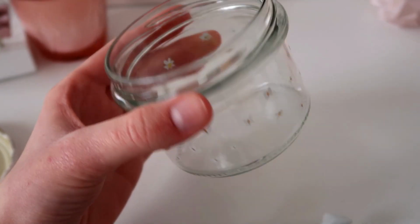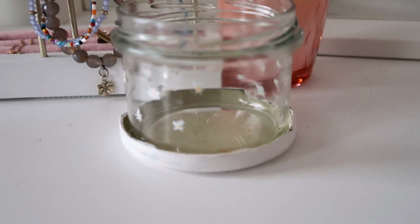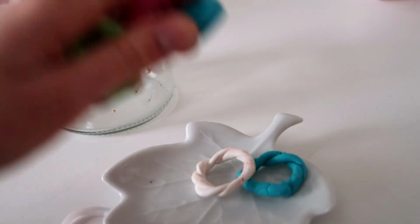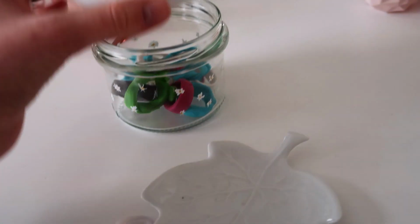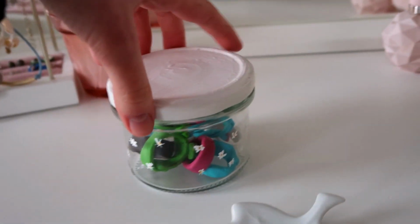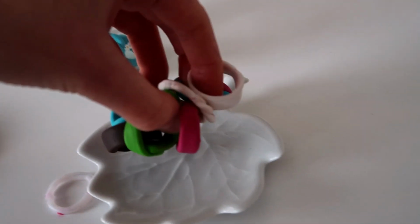she painted these really cute little flowers on it, and I really like it, but I'm thinking about how I can arrange it. I don't know, let's see how it will look with this inside. Does this look good? I don't think so. So we are going to leave this on this little leaf tray.